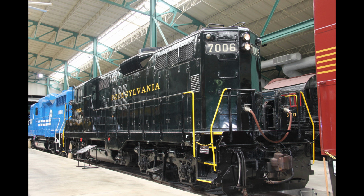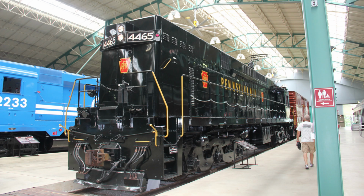GP9s like this one, built in 1955, were a very popular type. EMD built over 4,000 of them. This GE E44A electric was one of the last electrics purchased by the Pennsy. It was taken out of service earlier than expected due to the PCBs in its oil.